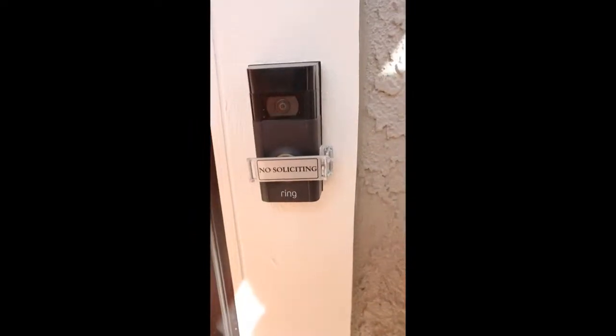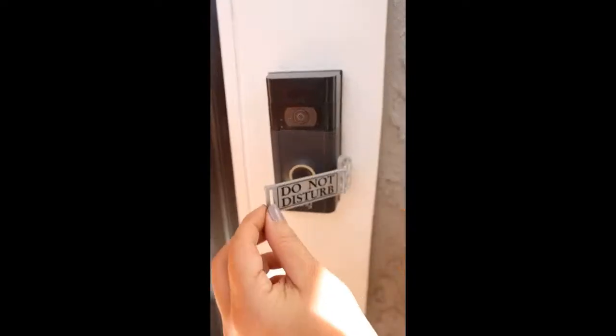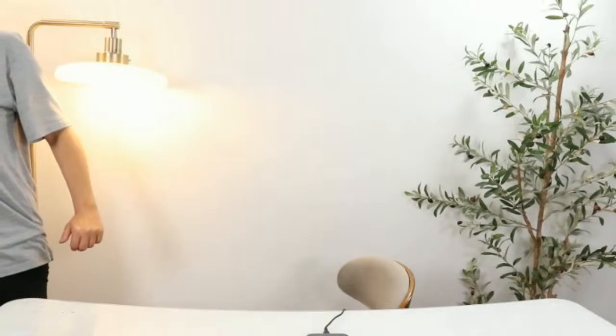I know we said Ring doorbell cover, but like Liz was saying, it actually universally fits any doorbell according to the description on here. So it says you can use it on a traditional doorbell, Arlo Essential, a Nest, any of the Rings, wireless, any doorbell that you have, it'll work on. So you just stick it to the side.